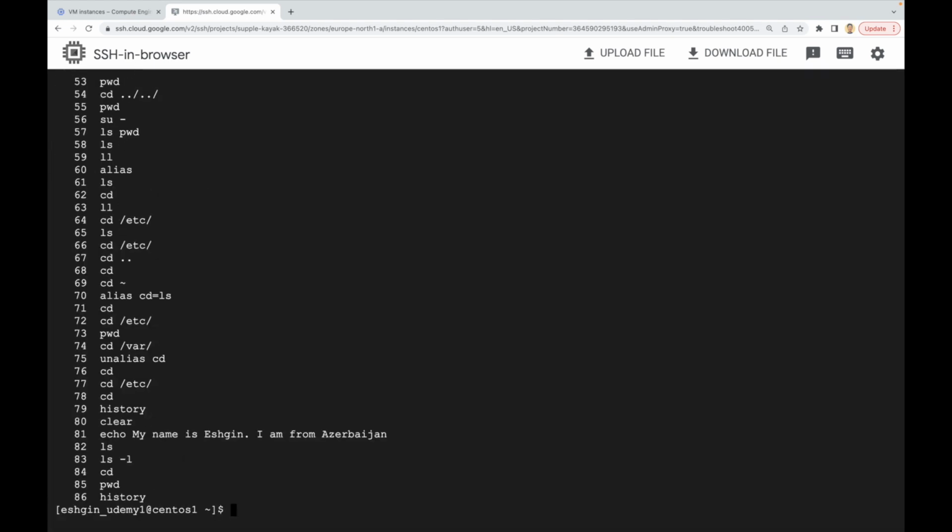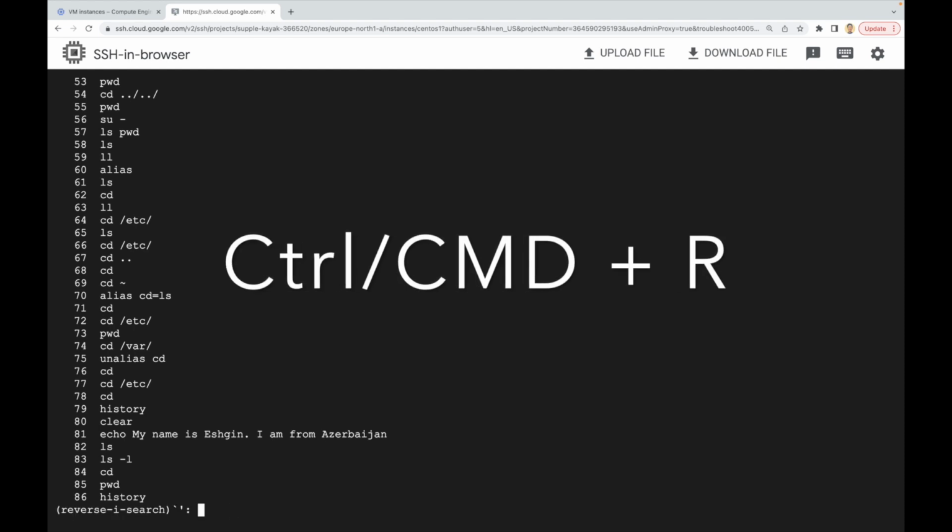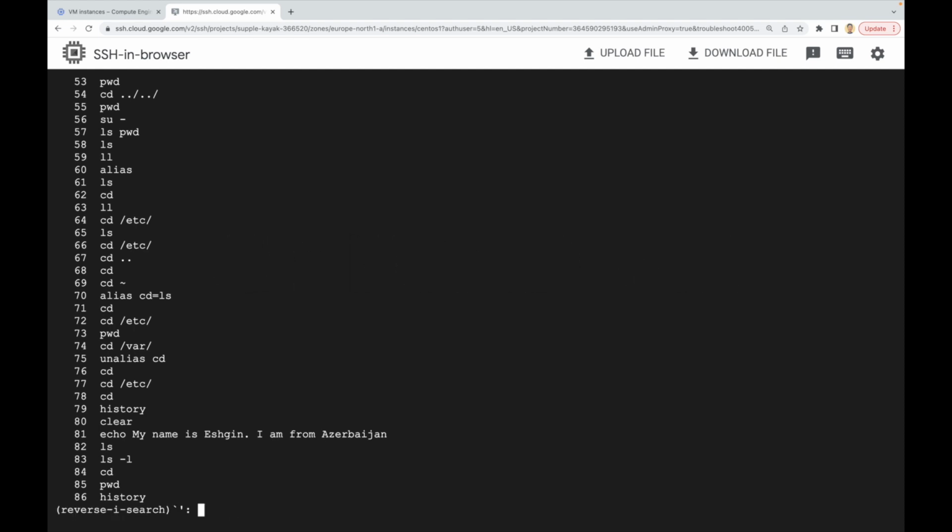As you see in the below, we have new commands, and then we're going to search for a specific string, for example, the command name. You have to press Ctrl R and it will open the prompt, and then you can just type a string, I mean the command name. For example, let's search for this echo. As you see, it already finds this command.